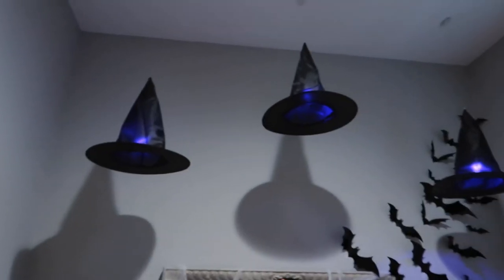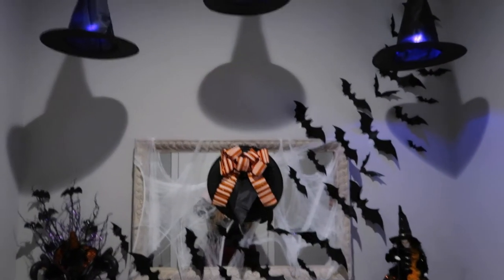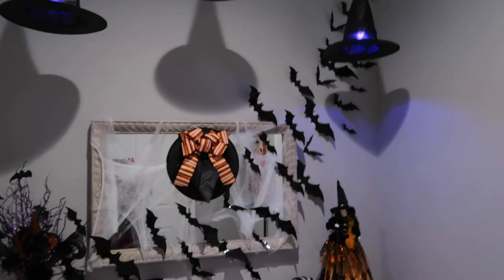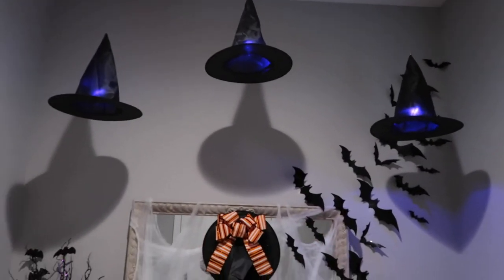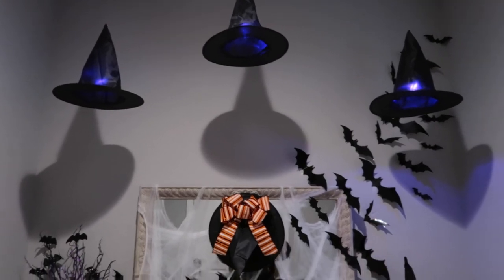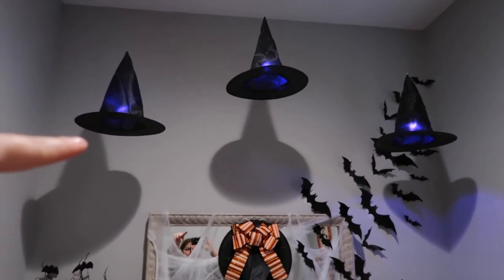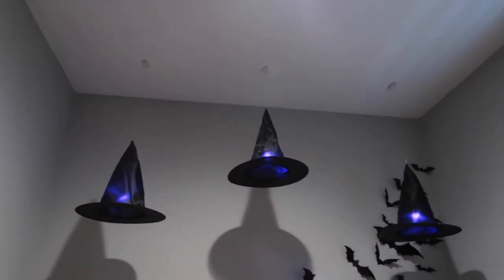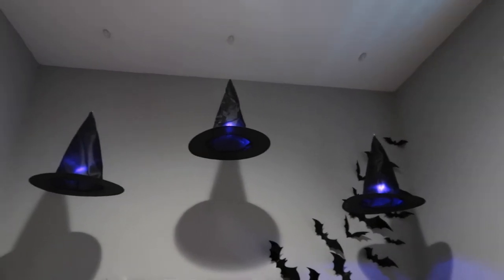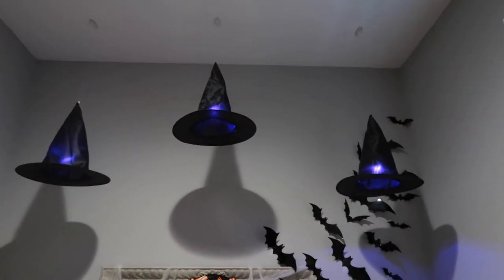Okay, we've got the witch's hats hung. They look so cool. There is kind of a lot going on, I'm not going to lie, but I love that. I tried to do the best I could as far as hanging them at a similar height. Maybe the one on the left could go down just a hair, but I ended up just taping the fishing line to the command hooks. That worked super great instead of trying to tie it.